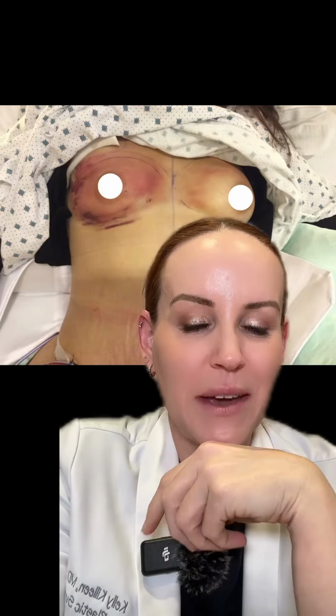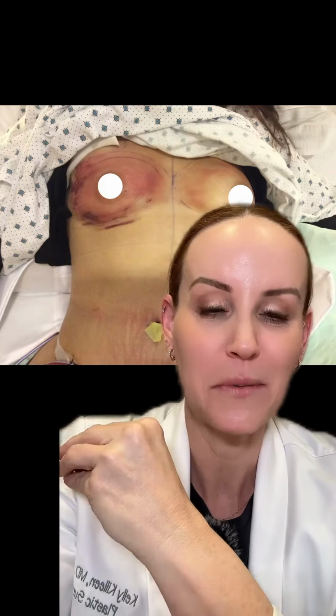So here's a lovely patient of mine who had asymmetric fat grafting. So she had more fat grafting on this side than that side. Look how red this breast looks. So it really looks like it could potentially be an infection. And that is very common in fat grafting patients. I'll show you a few more photos.